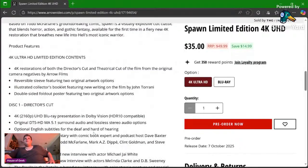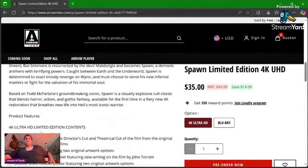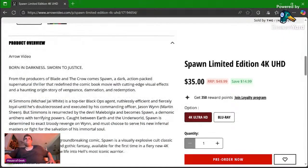So if you guys are wanting to pre-order that set, you guys need to go ahead and do it. They do not take the money out until closer to release. So keep that in mind. I have all three of these pre-ordered, the ones I'm showing you guys today.